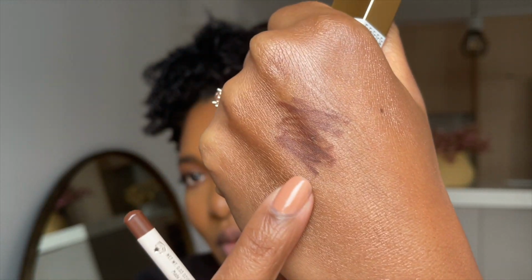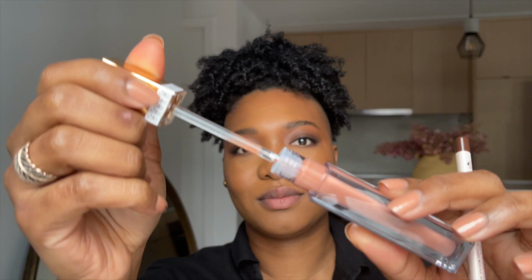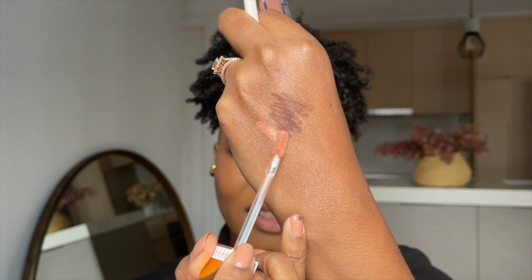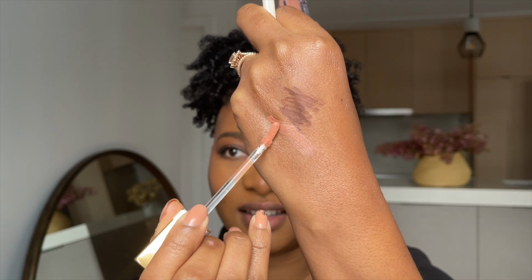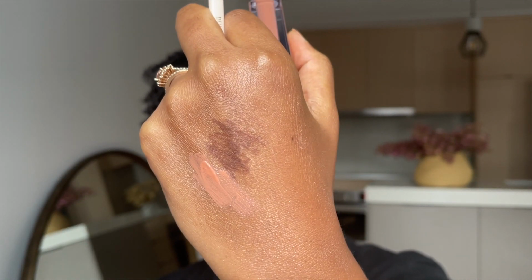So this is what it looks like on the back of my hand. Super excited. Okay, now look at this packaging. How beautiful is this one? Okay, let's see. Nope, nothing. Okay, so I'll swatch it on the back of my hand. Oh, it's a beautiful shade too. Oh, I'm so happy. I don't have a nude like this one, so let's see.